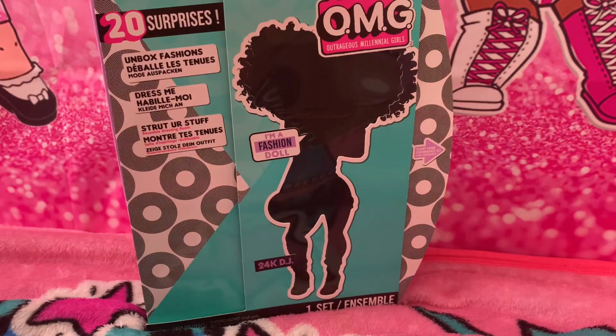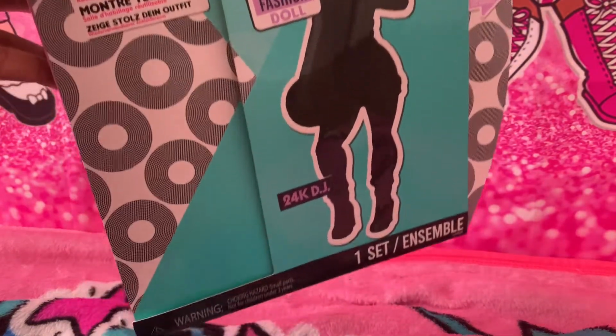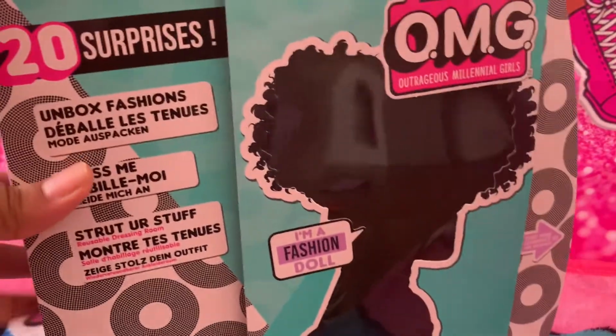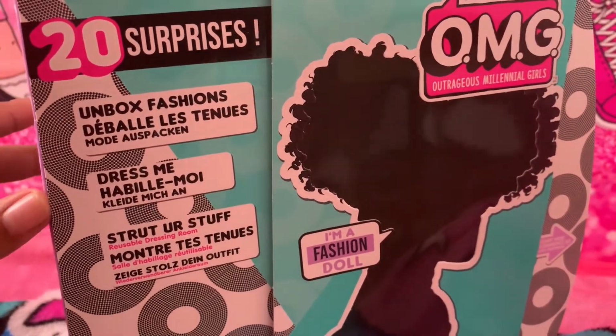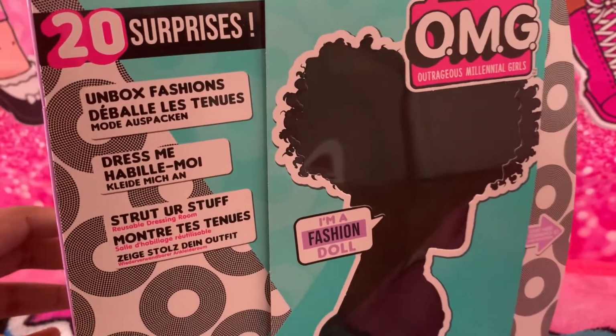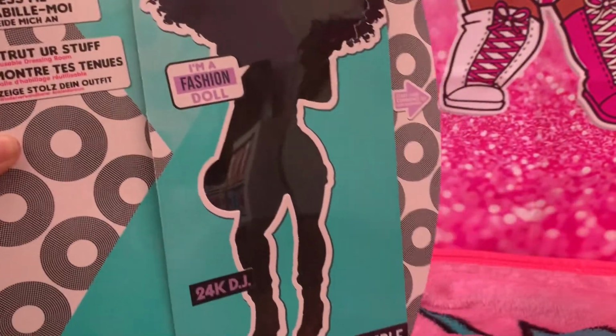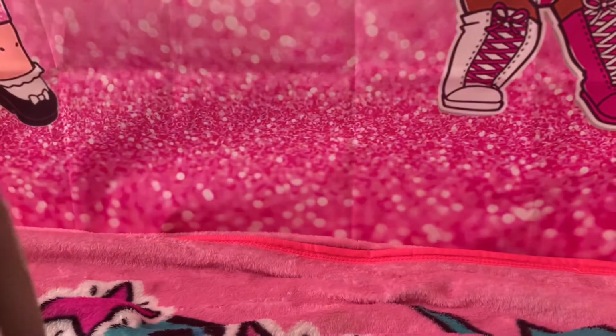Okay. Now let's see her box. Let's see what her box looks like. They do not have a series on here for some apparent reason, because she also comes with the Winter Disco as well, but this is the new kind that she has. She comes with 20 surprises. You see, I'm a fashion doll. 24K DJ says on her name right here. See, it turns right here.